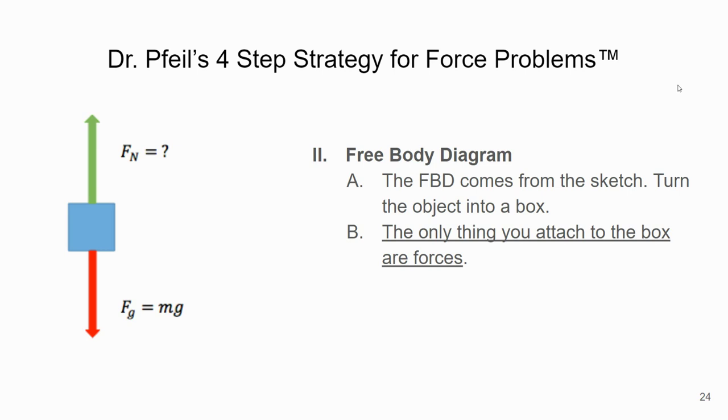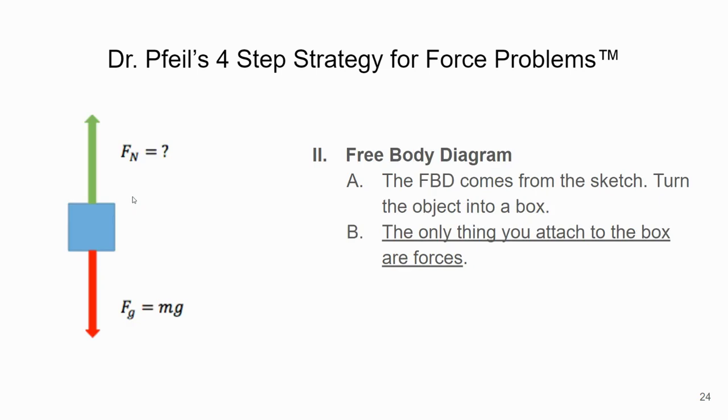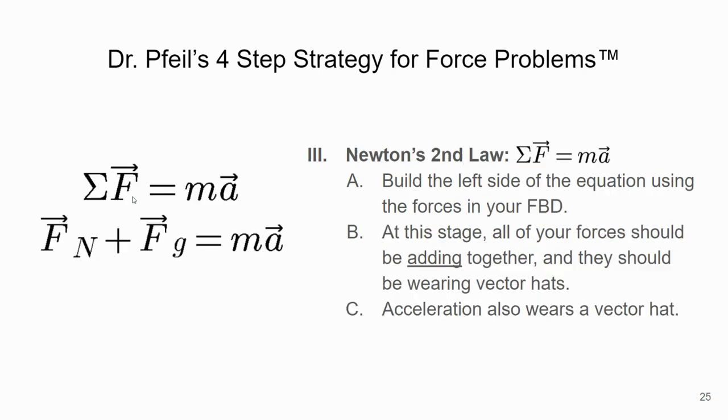So what forces are acting on this man? Well, he's got weight. He's near the surface of the Earth. And his weight is going to be equal to F sub g is equal to mg. And he's in contact with the scale. Therefore, the scale must be putting a normal force upwards on him. So we have a normal force going up. And that's it. Only forces in the free body diagram.